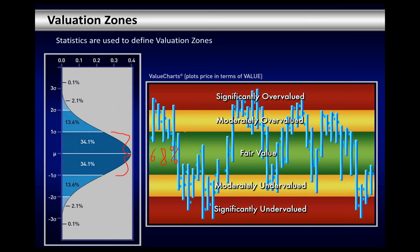Now, moderately overvalued is typically +1 and above, so this includes the upper yellow and upper red together, which represent the top 16% approximately of historical transactional price activity. The bottom yellow and the bottom red combined represent the bottom 16% of historical transactional price activity. So the yellow zone here is +1 to +2 standard deviations. You'll notice that lines up with our bell curve over here. And over here to the left, including significantly overvalued, that's +2 and above, +2 standard deviations and above price activity. The same thing goes on the downside here.